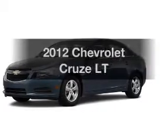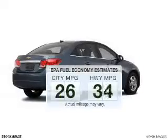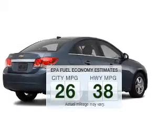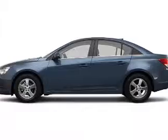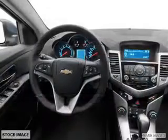Travel the roads in style and comfort in this great vehicle. Better gas mileage means better long-term driving, and this ride delivers with a great low fuel consumption rate. The powertrain includes front-wheel drive with an efficient four-cylinder engine driven by an automatic transmission.